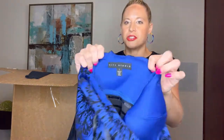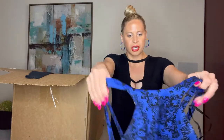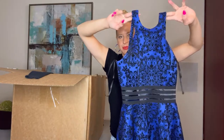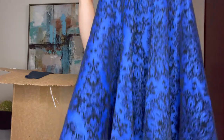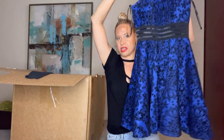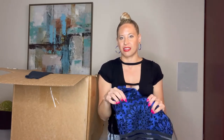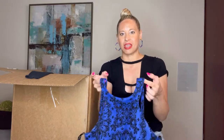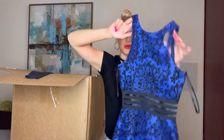This is City Studio, size 1, so it is juniors. I don't know anything about this brand just because I don't know juniors much myself, but it looks pretty cute. It's like a prom or homecoming type dress. It feels like it's pretty good quality, but I need to look up to see if the price matches what it feels like. Sometimes I get tricked. Sometimes something feels like really good quality and then it ends up being not a good brand whatsoever. And sometimes something feels super cheap and it's actually really expensive. So it's not just the materials that you can go off of when determining how much something costs, but yep, definitely looking up this brand.